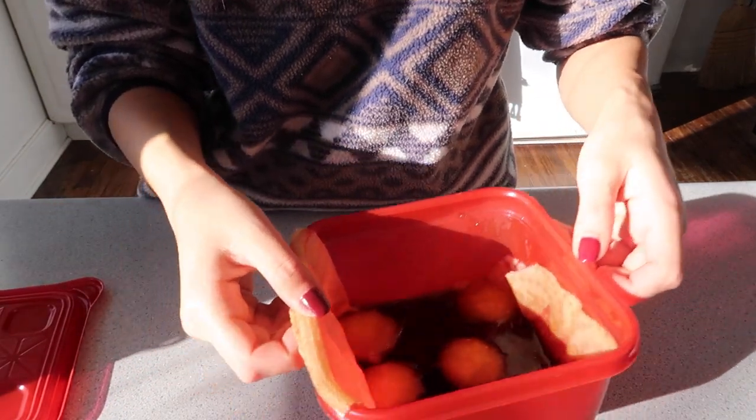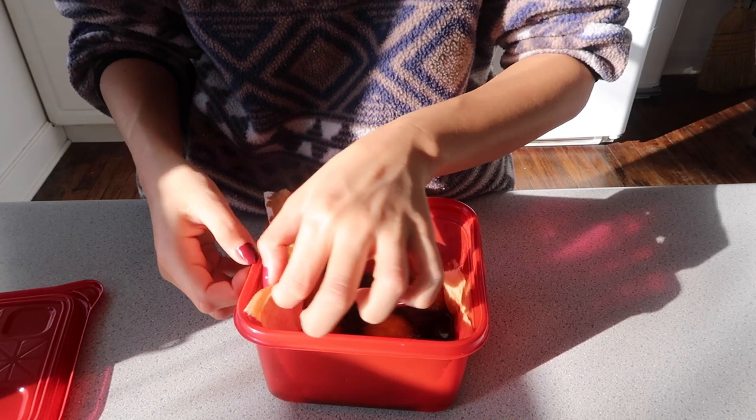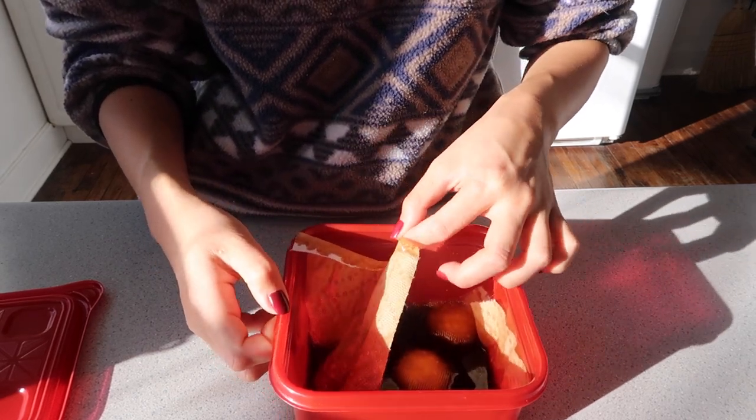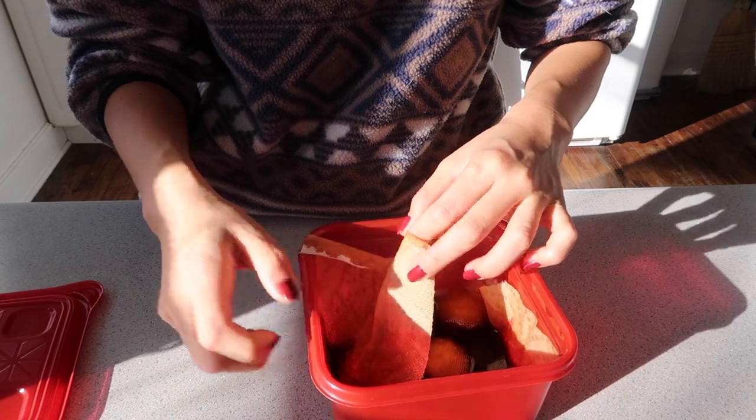They're just sitting in their soy sauce bath. It's equal parts soy sauce and mirin. It essentially cures the yolk. It makes them safe to eat completely raw.